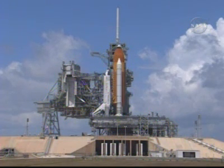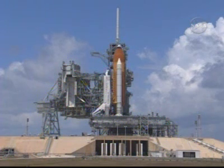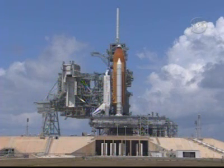Discovery is scheduled to do a 14-day mission to the International Space Station, and we have the ability to stay docked for at least an extra day if needed going into launch. And that still gives us 2 weather wave-off days if we're not able to come down on June 14th, Saturday morning, to end the flight.